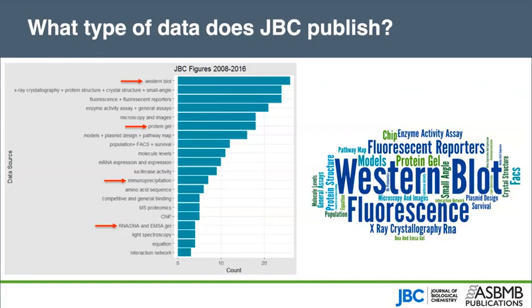So why is this an important issue for us? Well, from my perspective, or the journal perspective, we see a lot of data at our flagship journal, JBC, that uses gels and blots. In fact, when we analyze the types of data we published between 2008 and 2016, you can see that our bread and butter is gel or blot data. So for us, our main concern is ensuring that our publications are reproducible and will stand the test of time.